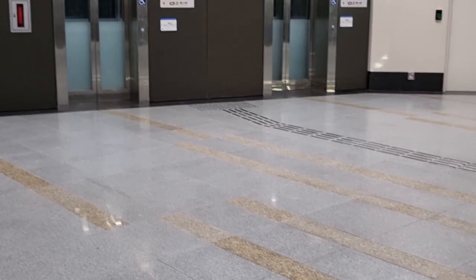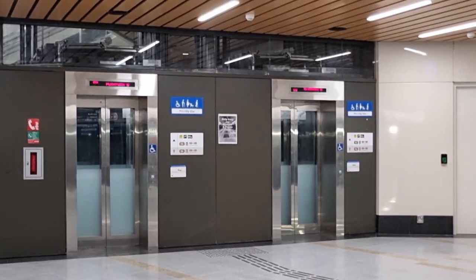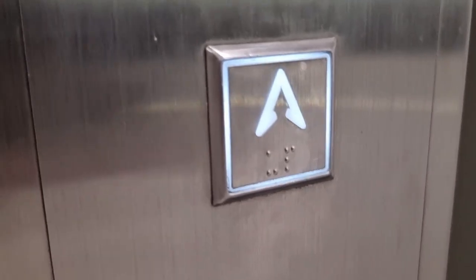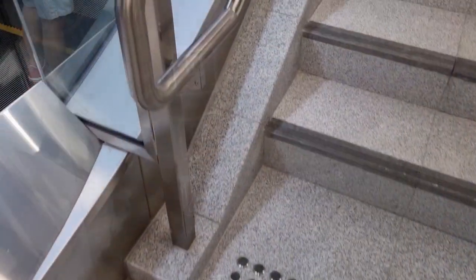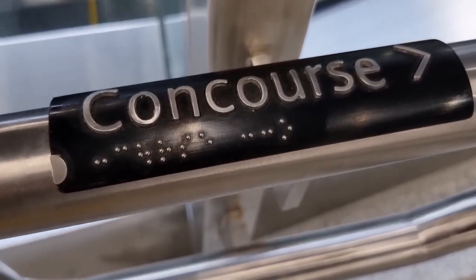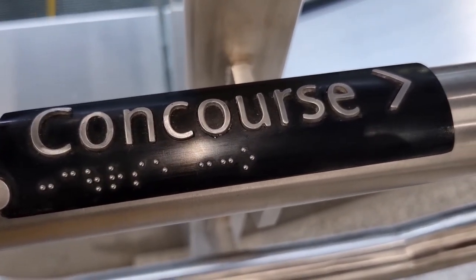Anyway, continuing from just now, the two lifts from the platform to the concourse at each station is useful because if any one of the lifts is unavailable due to a breakdown or maintenance, you still have the other lift which is still available. Thirdly, at staircases, the handrails are fitted with braille and embossed text, which helps people who are visually handicapped to navigate the station.